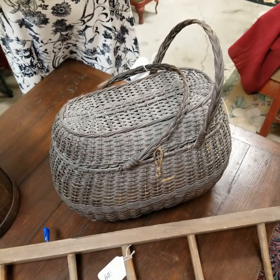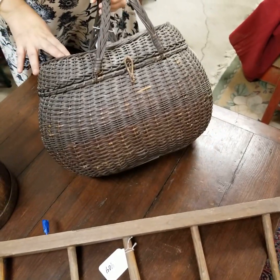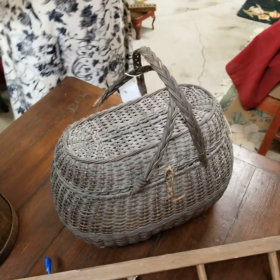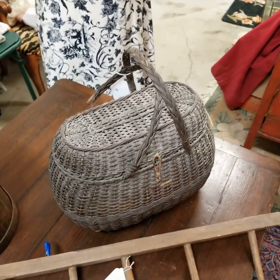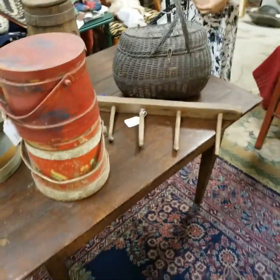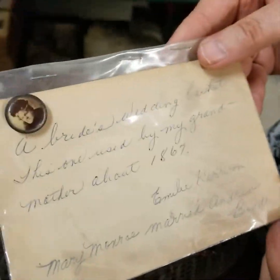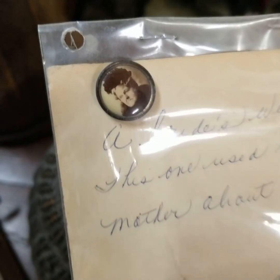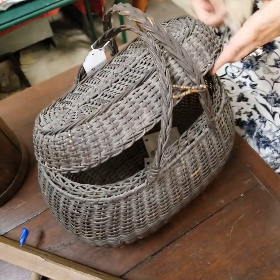Just FYI, today's Friday. This is a woman's work basket, but it does have provenance from the original owners, which is pretty amazing. Just to clarify, it is 1867, with perhaps a portrait of the original owner of the basket with the history. So that's very rare to find. I'm going to slip that in there for safekeeping.